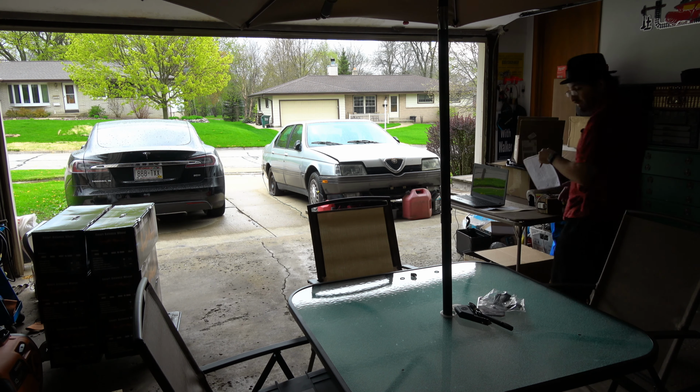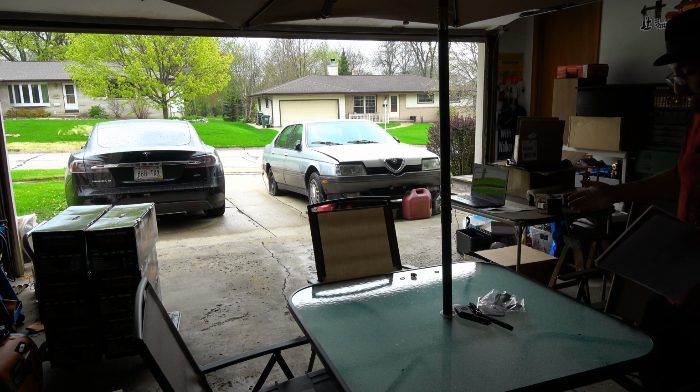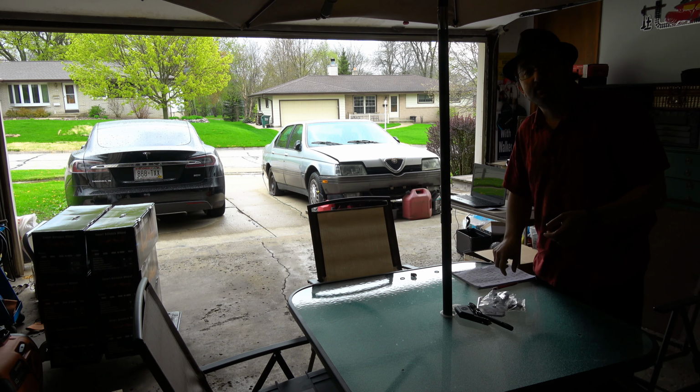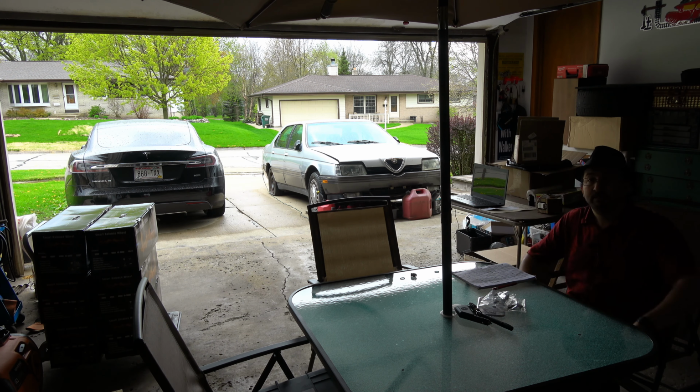As you can see, the patio table and chairs are still in the garage. That's what happens in Wisconsin. You get 80 degrees in February, and then you get snow at the beginning of May. What can I say? That's how Wisconsin works.